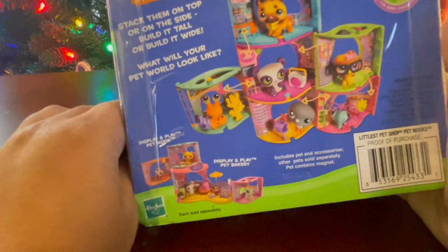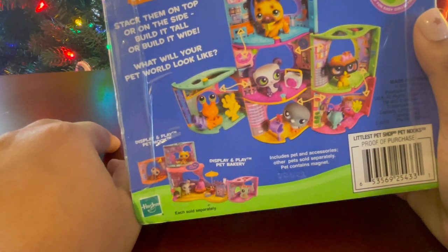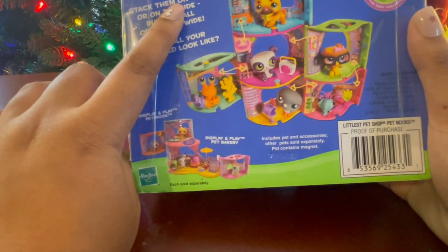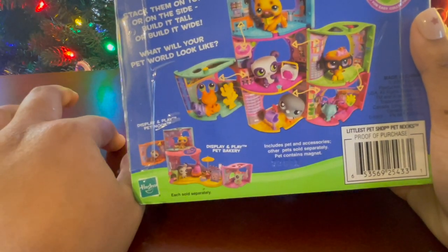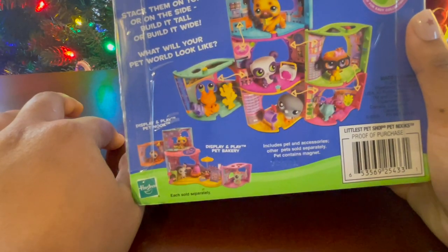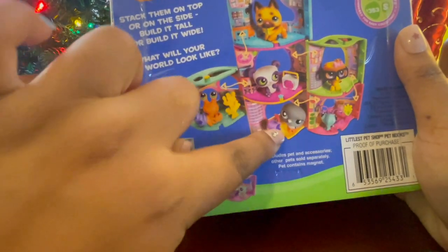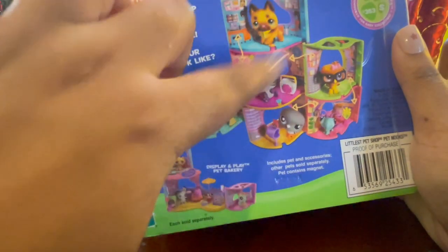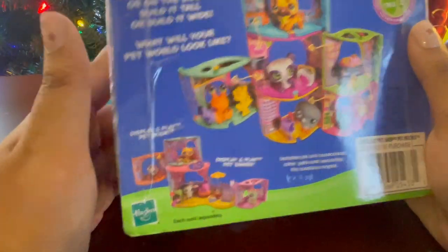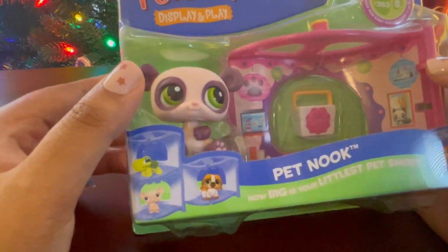The seller I got this from, they do have a few more in-box pet nooks on Amazon. They have the Dove and the Post Office, the Hermit Crab, the Aquarium. They have this one, and this one. I think this was the last one. So, oh my gosh. Guys, I don't know if I want to open this.